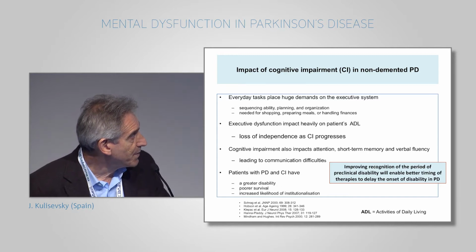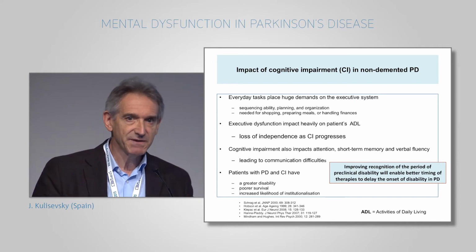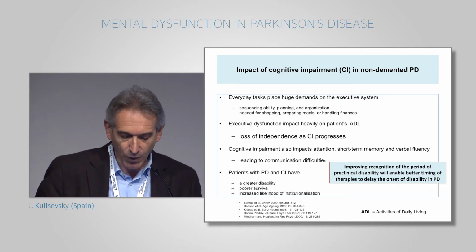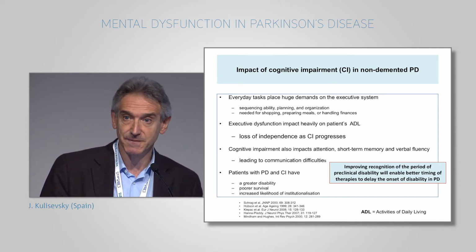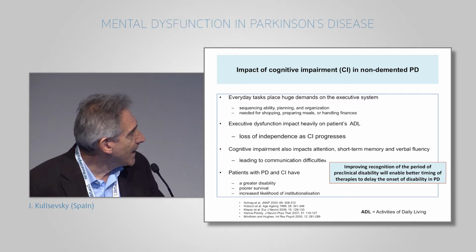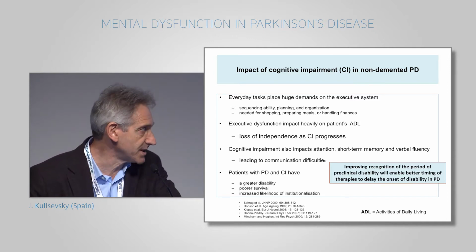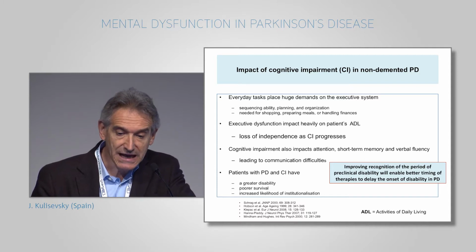Cognitive impairment also impacts attention, short-term memory, and verbal fluency, and this leads to communication difficulties. Even if you don't work or organize meals, you have to communicate, and you may have fluency problems. It is important to acknowledge that cognitive impairment does not occur in isolation in PD. It combines with apathy, with depression, with anxiety, as we have heard in the previous lecture. But patients with Parkinson's disease and cognitive impairment have a greater disability, poorer survival, and increased likelihood of institutionalization. Improving the recognition of this preclinical disability period will enable better timing of therapies to delay the onset of disability.